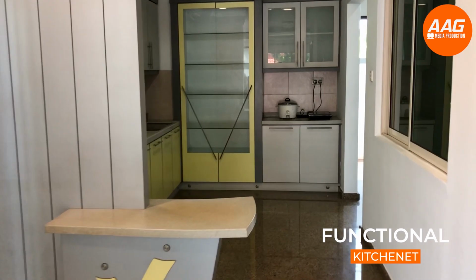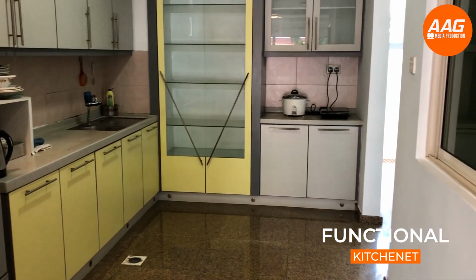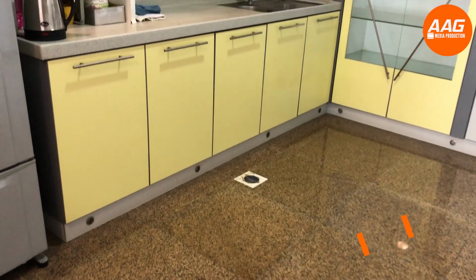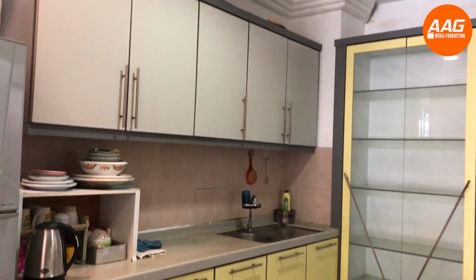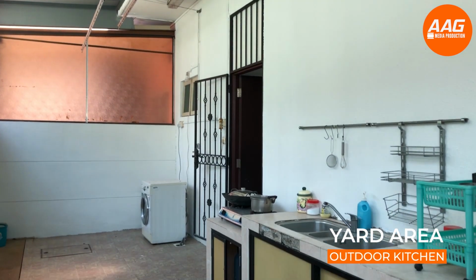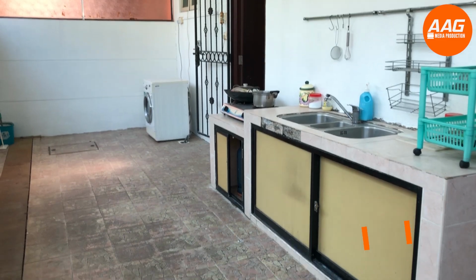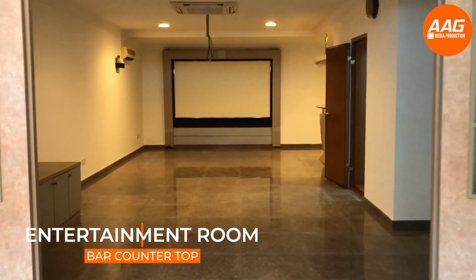Functional kitchenette for those who love to cook. Outdoor kitchen for your favourite Asian cooking. Chilling out with your guest at this cosy corner.